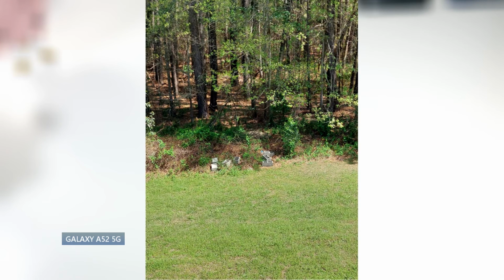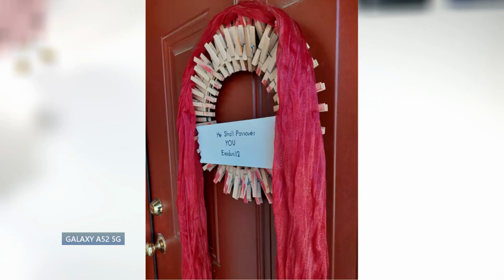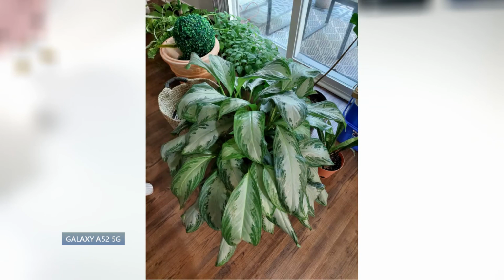So overall image quality, I was super happy with how the photos came out with this phone. Color accuracy, detail, all of that stuff was just really great on here. So for the price, I think you're getting a solid camera.